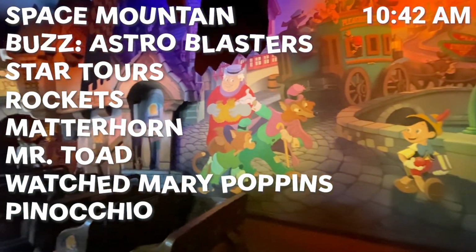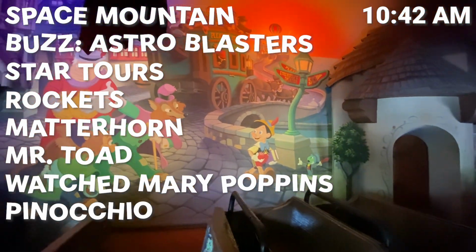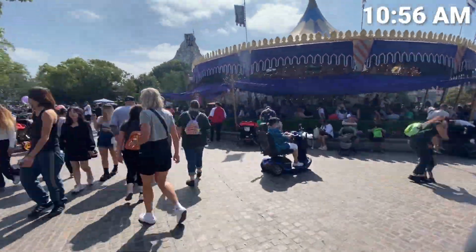Pinocchio's up next. We never let our kids ride this before. It's genuinely scary, but they both did great. Even Snow White has a huge line now. What else can we do?